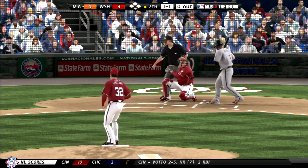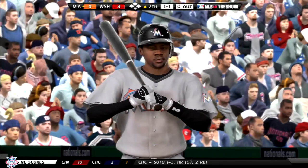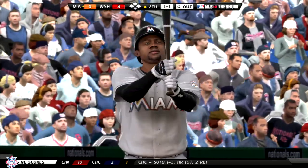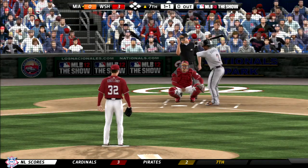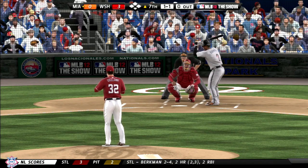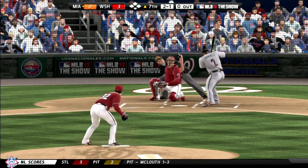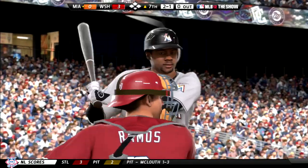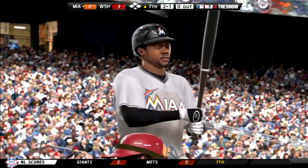Here's a changeup that's right there, 1-1. Here's a guy that understands. It's all about getting on base at this point. So good idea there just to wait for strike one. Outside, 2-1. And he's not going to swing at borderline pitches. He knows what his assignment is.